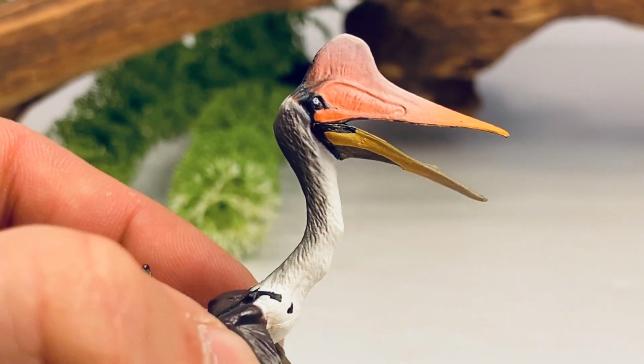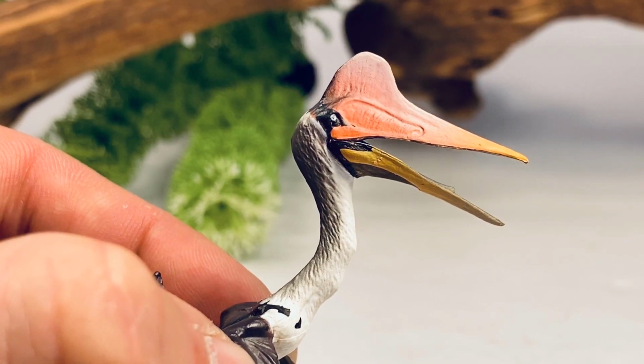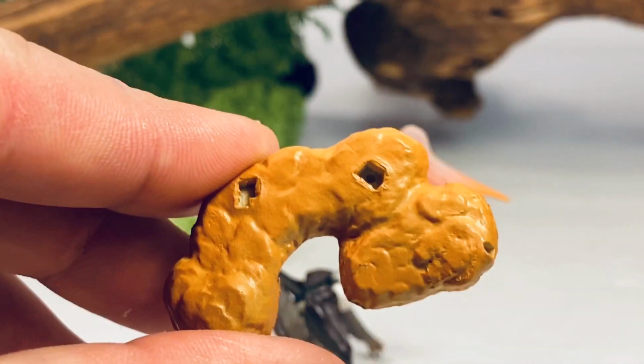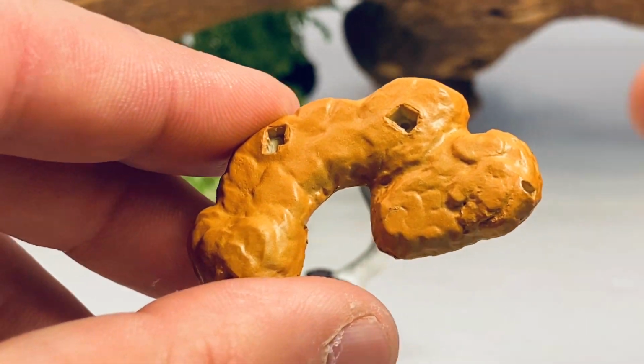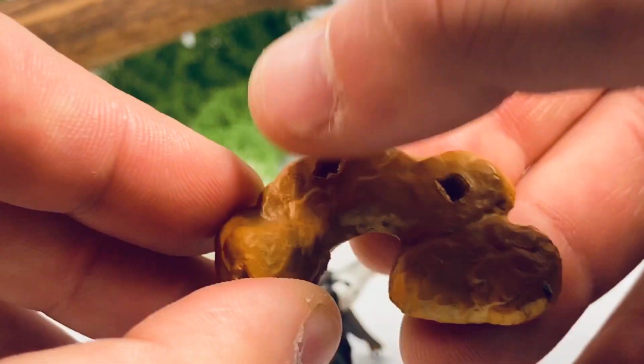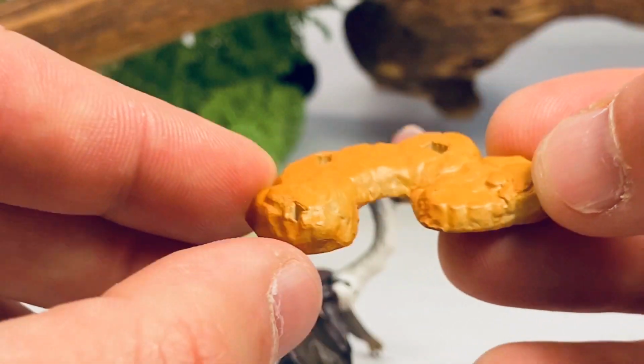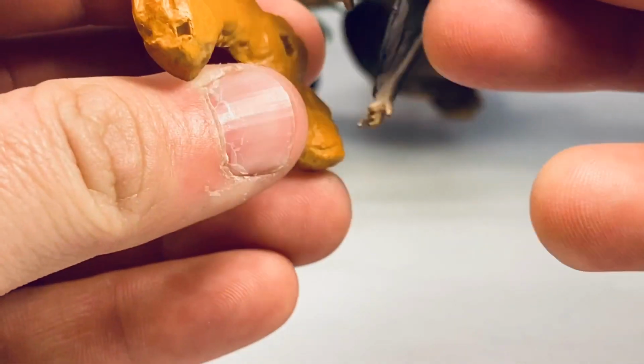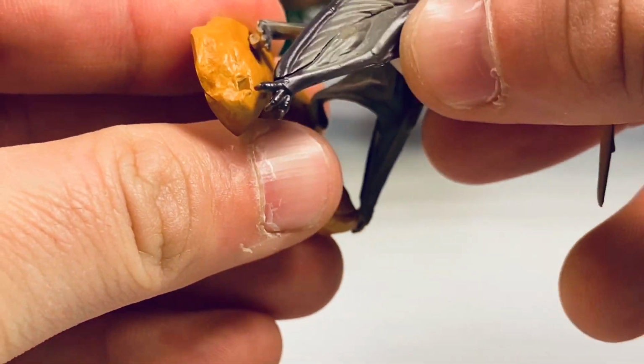And this is just a really nice looking Quetzalcoatlus figure. And let me just get that base right here so you can check out the base. You can see it's just a rocky base, and you can see all the openings for the hind feet to clip in, and right here along the side where the front limbs would clip in. So all in all, this is a really nice Quetzalcoatlus figure.